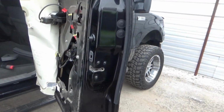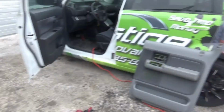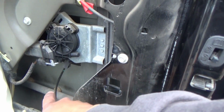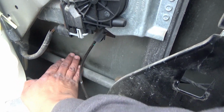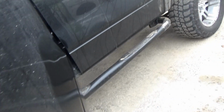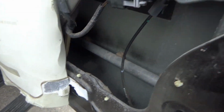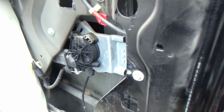So I already got the inner panel stuff off, as you can see. Took it off. Panel's right there. So right here we got access to the dent. This is where the dent's at, in this area. So I'm going to be able to push with my tools right in this area here to get that dent out.